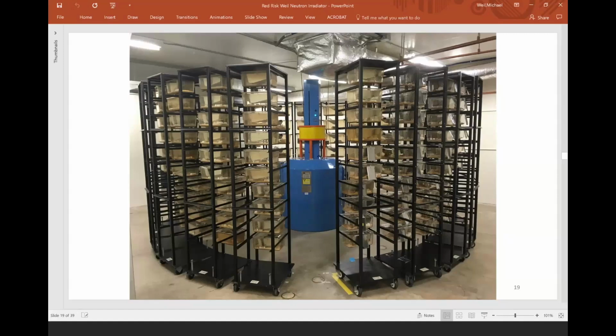In front of where the source sits, we have an attenuator. It's the part in yellow right here. And it's a lead attenuator which cuts down on gamma rays, which are also emitted from californium-252. So most of the exposure comes from neutrons. And of course, surrounding that irradiator, we have a circle of cage racks with cages. And when this building is fully occupied, it contains 900 mice and up to 60 rats.